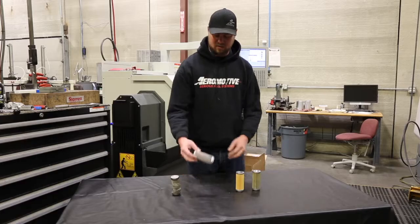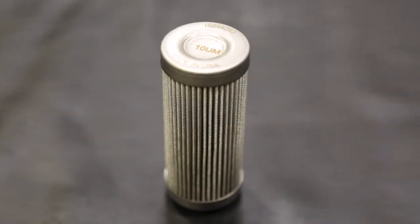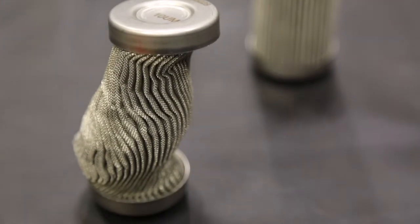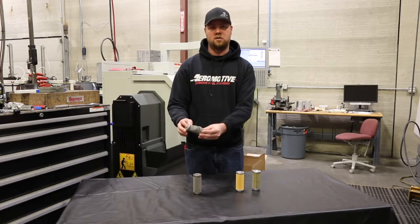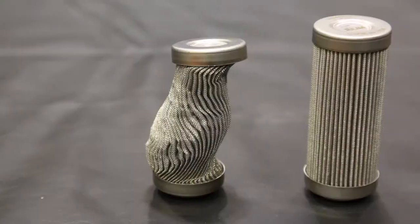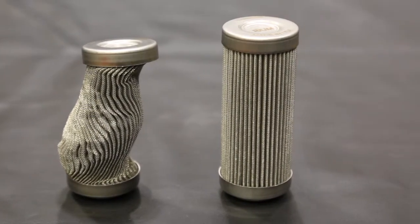So here's what appears to be a clean 10 micron microglass filter, and as you can see here, here's a 10 micron microglass filter that has been crushed due to extreme pressures of a high flow, high horsepower fuel system with a clogged and dirty element. So the pressure buildup inside the system with that clogged element has actually caused the filter to crush and distort, as you can see here inside the filter housing itself.